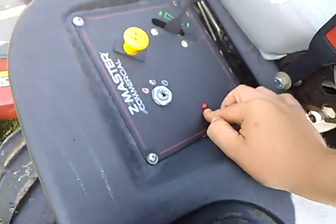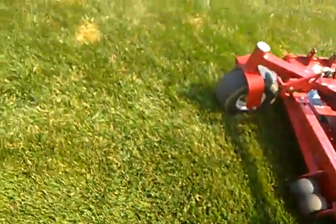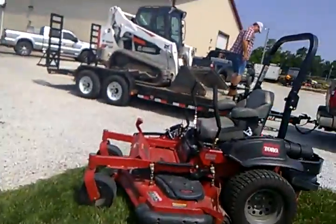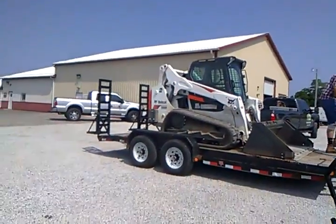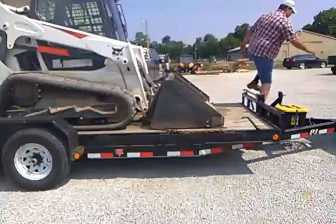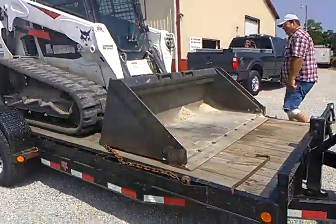Yeah, that's the check engine light right there. E-brakes on that side. How do you like that thing? Oh, I just moved it. A lot fancier than what I'm used to. Oh, it's brand new.